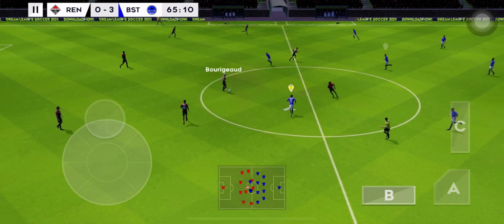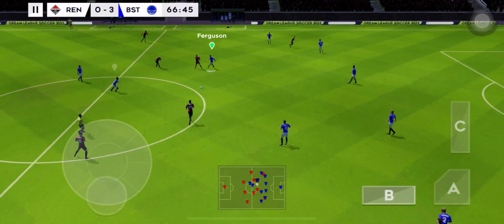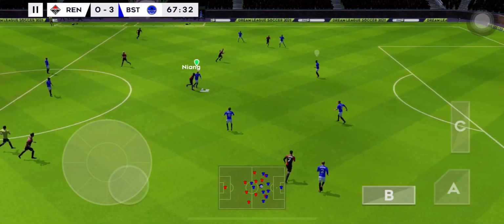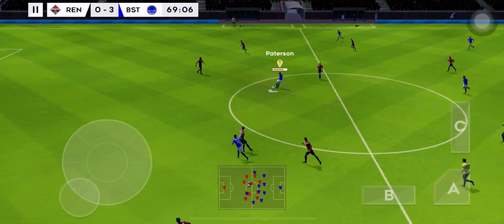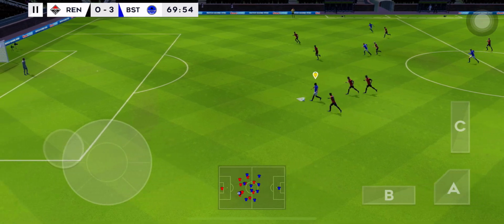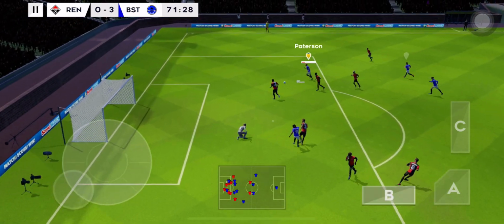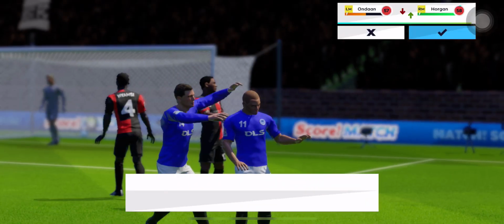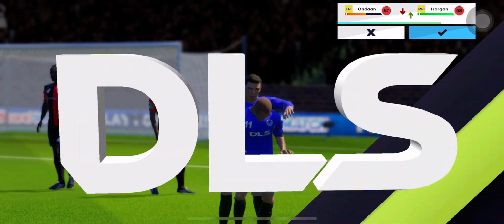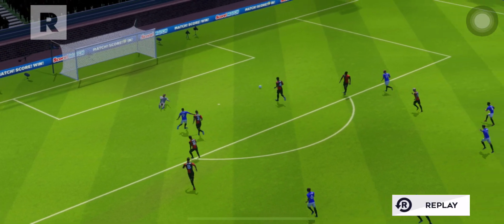So, we're off again here. Striker's ball. Ooh, quality defending there. What an opportunity. Oh, good block there. What a finish. Fantastic goal to make him the player's hat-trick. He's in fine form. Let's see a replay of that crucial goal.